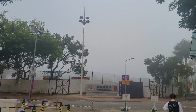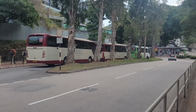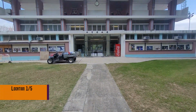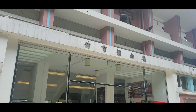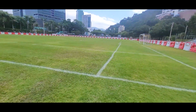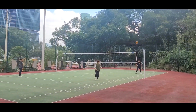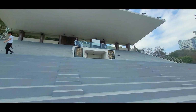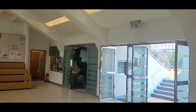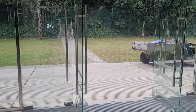Now you're officially on campus. The first thing anyone would see when entering the campus is obviously the buses, but in terms of facilities, it is the Lingnan Sports Stadium. CUHK has 2 sports stadiums.